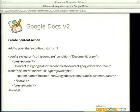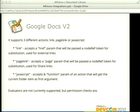The things to look at right here are your index, which decides the order of where it's going to appear in the list. Now here's our param name. In this one, we're declaring this as a function, and that's the JavaScript that's actually going to be called, which we include into the page. Like we said before, here's a link. The link is passed a node ref, so in the link that you provide, you can put in curly braces the word nodeRef, and whenever you click on that, it's going to pass that node ref, in this case the node ref of the parent space or the folder you're in, to be able to work on that content.